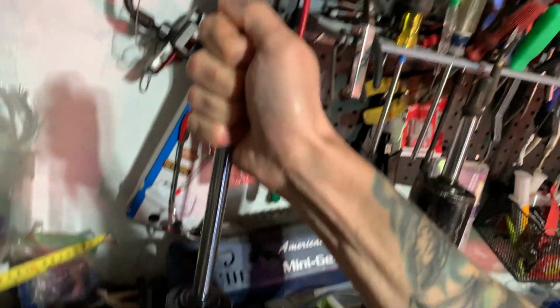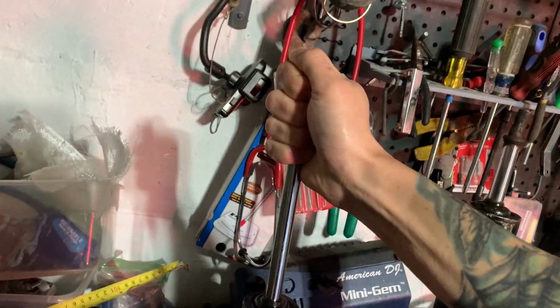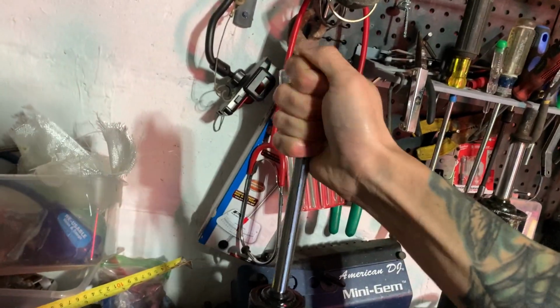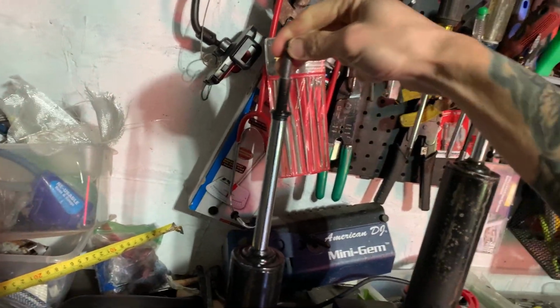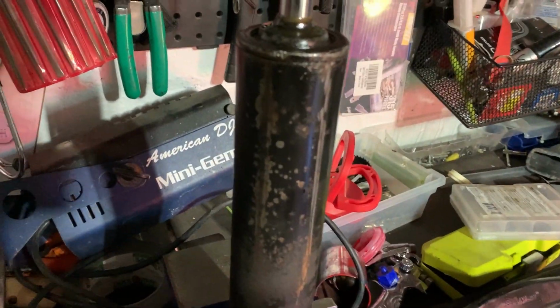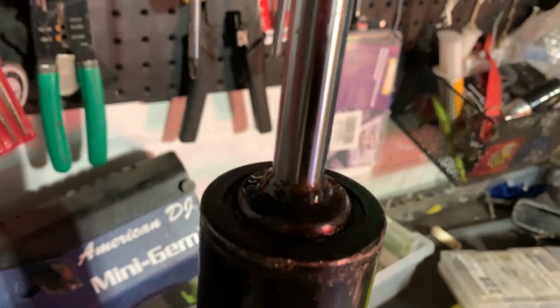All right, so here's the new one right next to it. And I can't push this down with one hand no matter how hard I try. But I did upstairs with two hands, and it came right back up exactly to the spot where it is. This one still hasn't come up at all. So this is definitely shot. Looks like all the oil is just escaping from it anyway, so all the seals are probably bad.